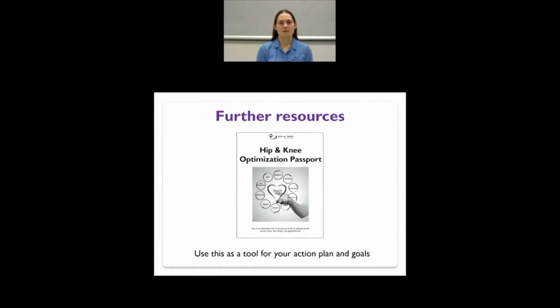In the handout package you received with this presentation, you will find a hip and knee optimization passport. This document can be used to help you set goals to improve your health and to create an action plan for working toward these goals. Please take the time to consider which areas of your health you could improve and use this resource to actually write down some goals and action plans for yourself. This booklet also contains many valuable resources that you can use to help you reach these goals.